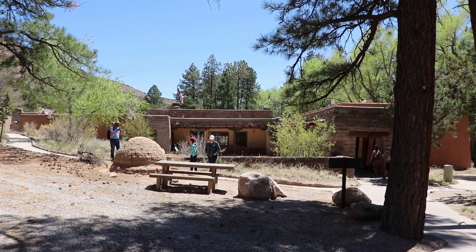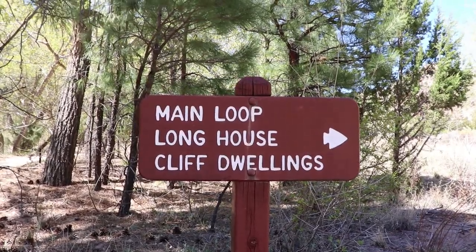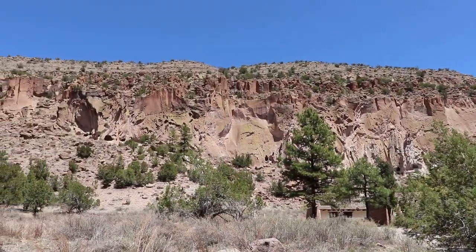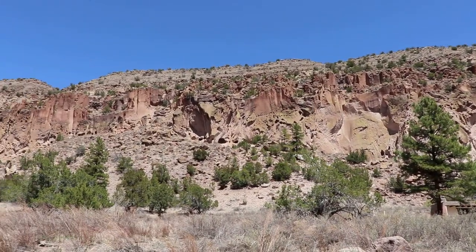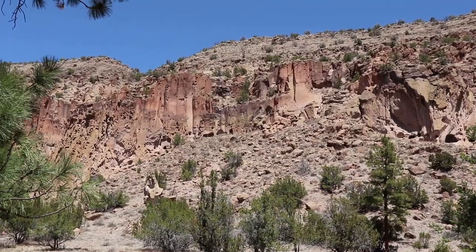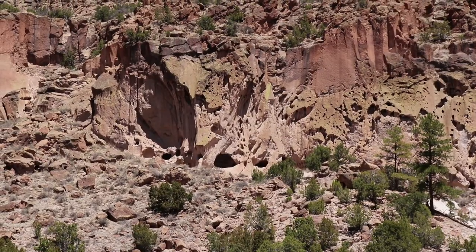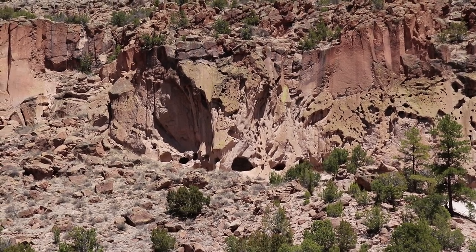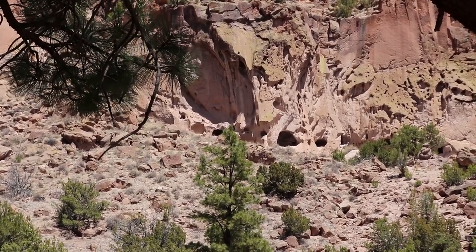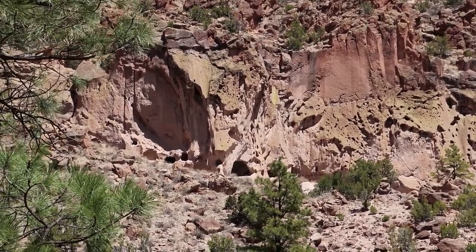The main loop trail begins behind the former lodge building, and that is what I'll be doing on this visit. This is about a 2.5 mile loop trail that passes by most of the major sites, including Puebloan ruins and cliff dwellings. This should be really awesome. Just looking at the cliff face of Frijoles Canyon there, you can see many evident holes carved into the canyon wall. Those were presumably made by the ancestral Puebloans. They lived here in the remote Frijoles Canyon from about 1150 to 1550 CE, and left behind some of the most fascinating ruins in the American Southwest.